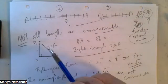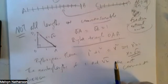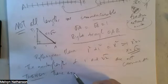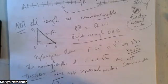And before the discovery that all lengths are not commensurable, the Greeks would have said that every number is a rational number. Any number you give me, you can always write it as a fraction. And this amazing discovery in the school of Pythagoras is that not every number is rational. So this great theorem, this is not the great theorem in chapter 1, but it is a great theorem, is that there exist numbers that are not rational. They're called irrational. There exist irrational numbers, and in particular, the square root of 2 is irrational.